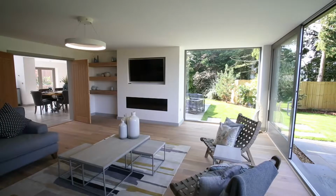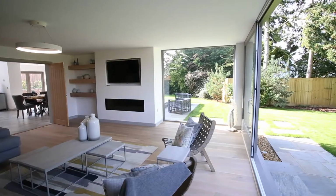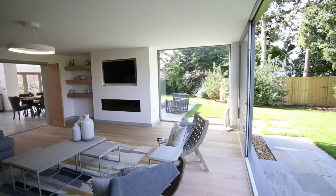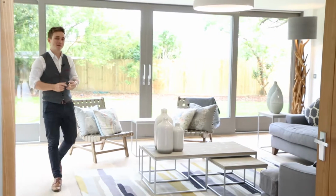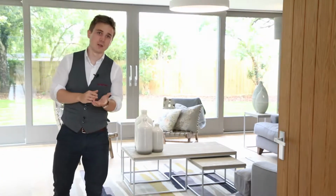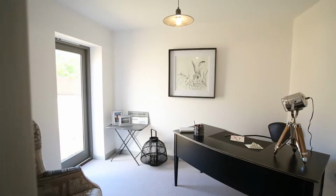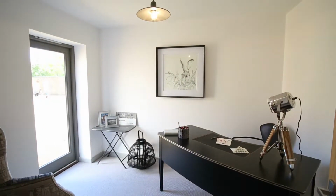Look at these enormous double sliding doors. They are a work of art in themselves and invite the outside in in an unrivaled manner. Now, this, coupled with that kitchen diner we saw, makes for incredible accommodation that you can enjoy all year round. But we are by no means done on the ground floor here, because there is plenty more to see in the form of a study just off the hallway there.